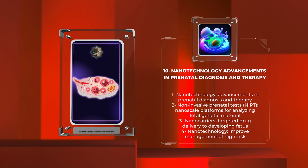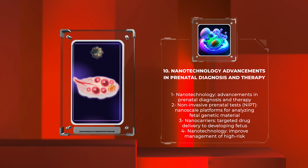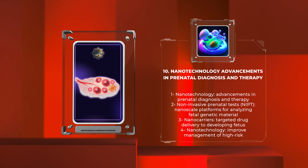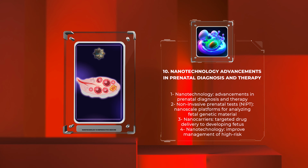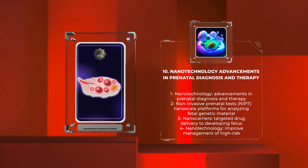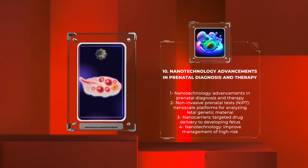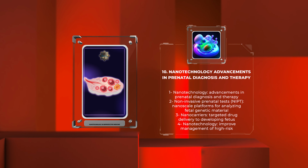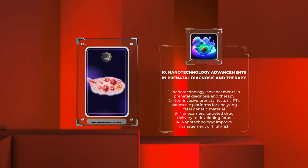Nanotechnology has also facilitated targeted drug delivery to the developing fetus, enabling prenatal therapy. Nanocarriers loaded with therapeutic agents can be administered to the mother, facilitating their transport across the placental barrier to reach the fetus. This targeted approach minimizes maternal exposure to potentially harmful drugs while maximizing the therapeutic effect on the developing fetus.